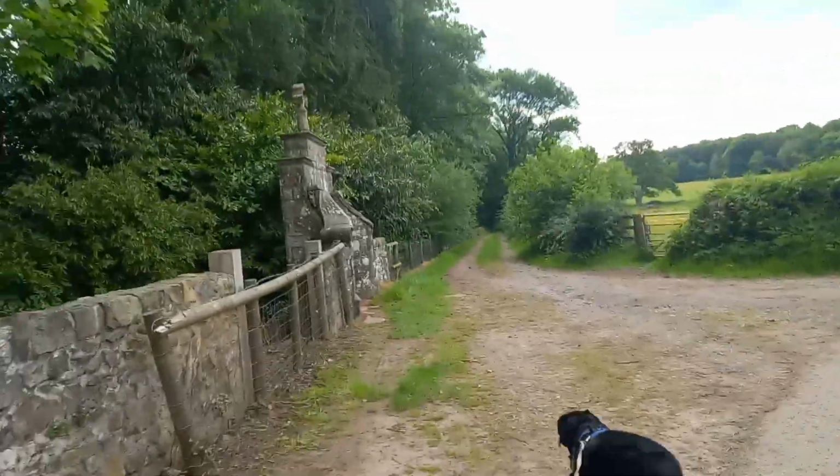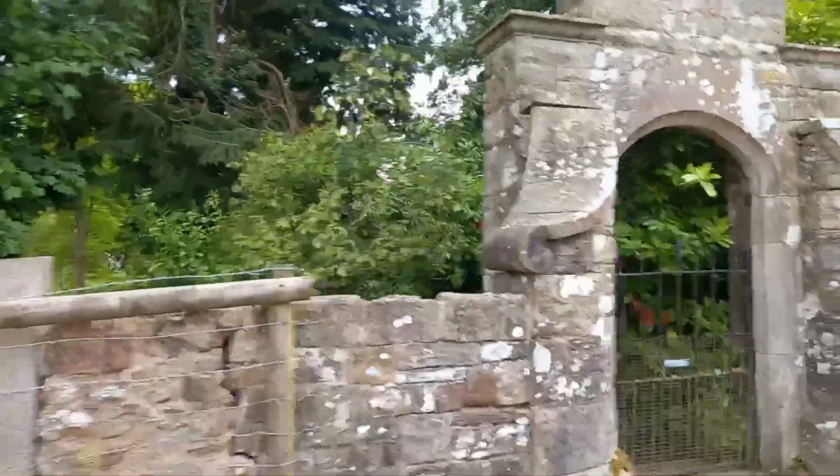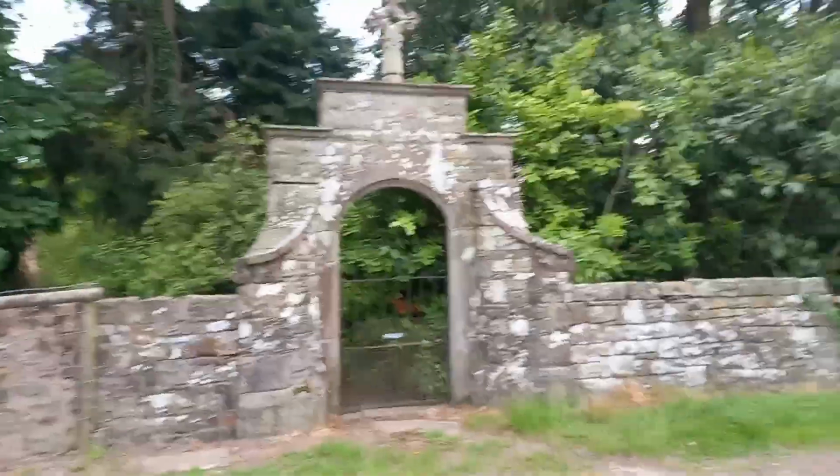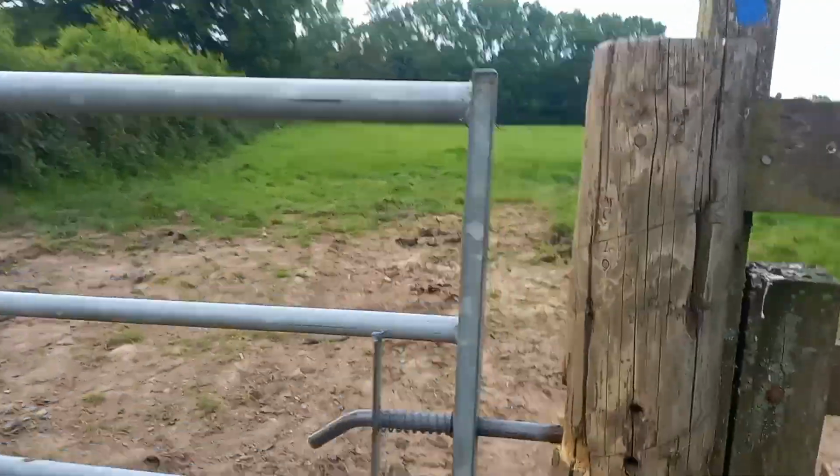And just up here we have the entrance to Clytha Park. It's all privately owned these days though. But there we go, quite an ornate entrance, isn't it? Fortunately this gate opens. Come here, Otis. Go through and wait. There we go, good boy.